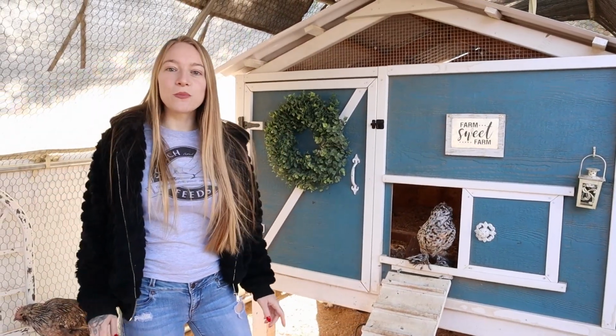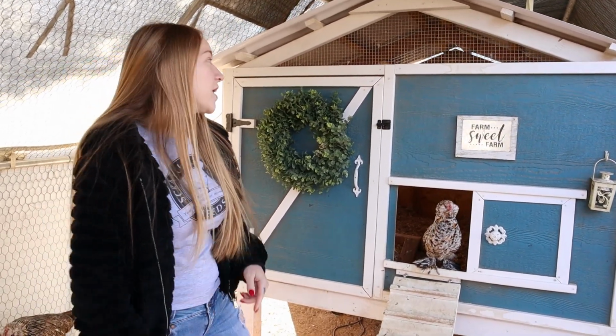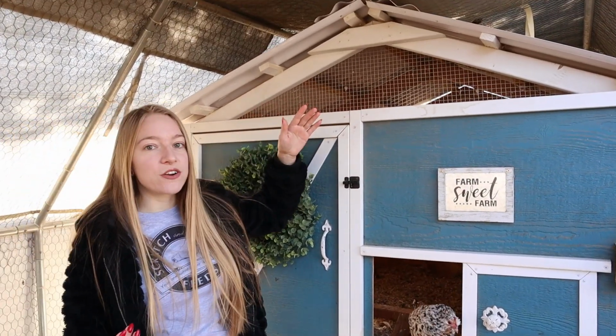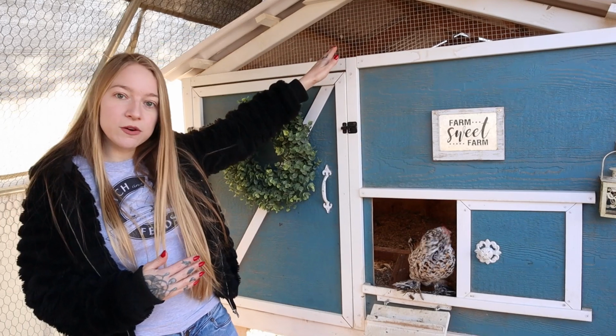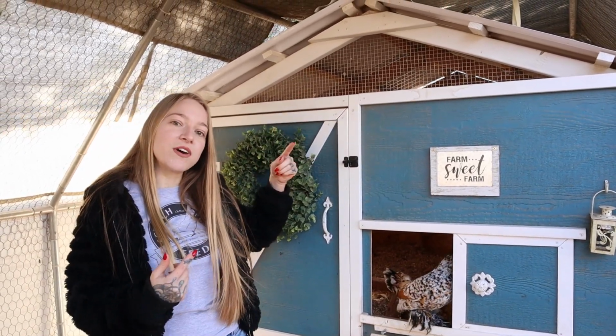Let's go into the most important thing that a chicken coop needs, ventilation, and how much and why. The more the merrier. Most people think that ventilation matters in the summer because it lets heat escape, which is very true. But I'd say most chicken coops out there don't actually have sufficient ventilation. Ventilation in the winter months is probably the most important because it lets the moisture escape, which prevents frostbite.